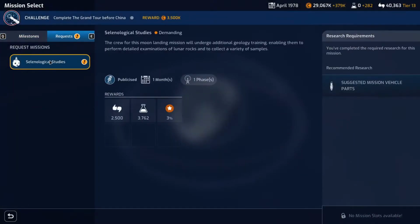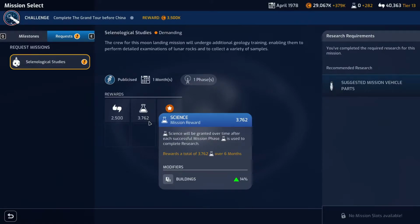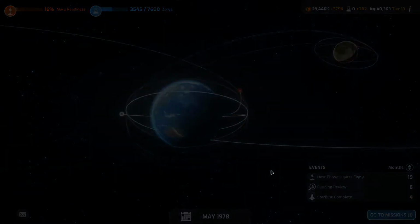Okay, looking at the moon, we have a new request mission, which does look very good with the research science, so we possibly will be getting that after we complete the broadcast. So let's go on to the broadcast mission.